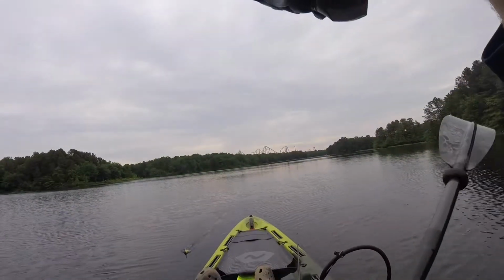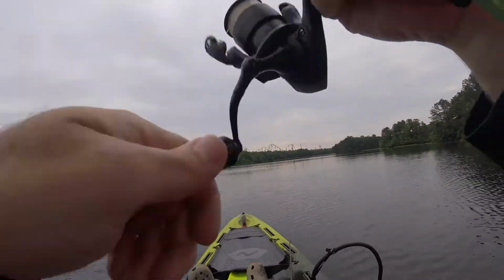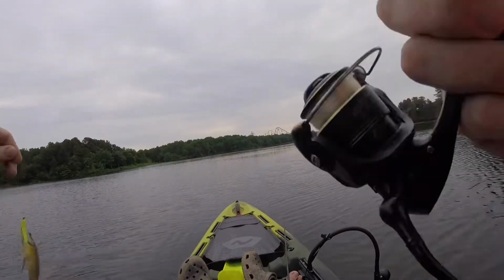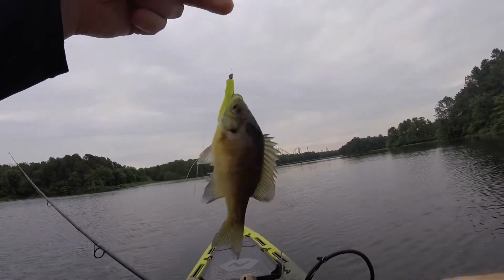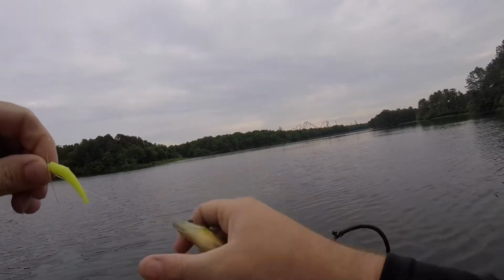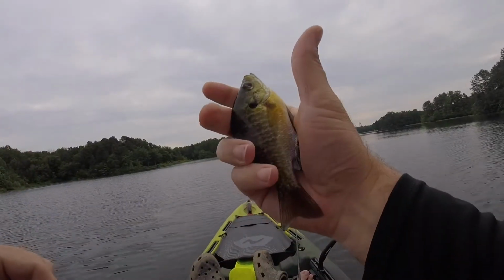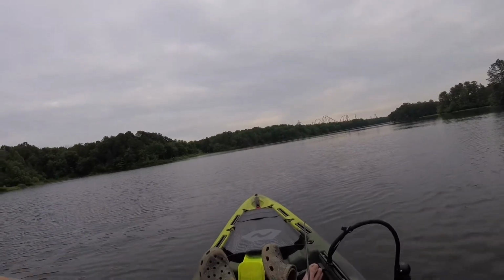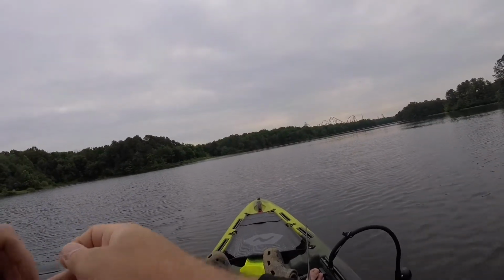All right, got another one. Little sunfish. Tangled up my other pole. Man, I'm doing good with this tangled up stuff. So I took out the other pole, put a green one on, and then just got the little sunfish and tangled over my other pole. Man, I'm doing good with this tangling up.